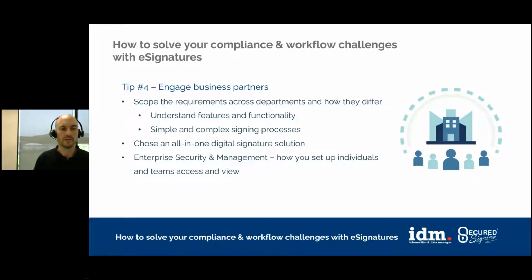Tip number 4 is to engage your business partners. We see the most successful implementations of digital signatures is when the solution is business partner driven. And coming back to my original point around it's simple, often we have business partners who are really keen to use the software, and through our pricing and plans, we're able to give access at a low level, cost effective way of starting to move towards digital signing.